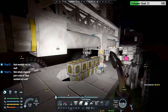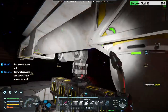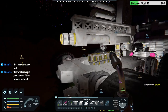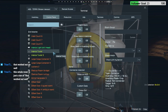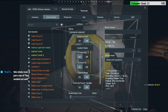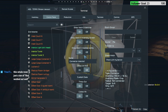Except that it is not working right now. What is not working about this? Yeah, I mean, there's been a lot of mishaps too. What am I missing? Why is this not throwing stuff out?